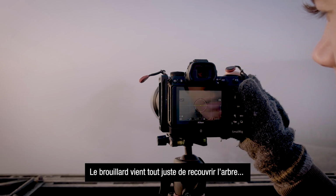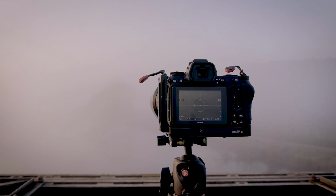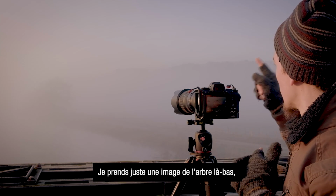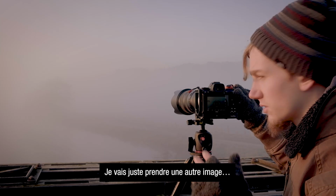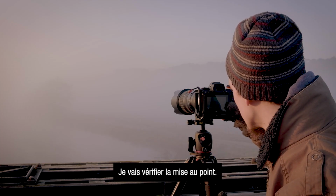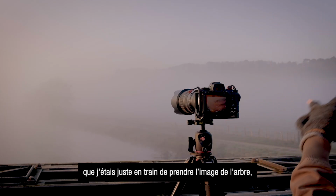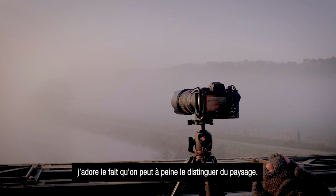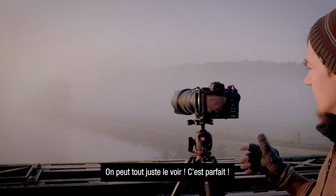The mist has just come in. So I'm just taking a picture of the tree over there that you can barely see. Just wait a minute, I'm going to take another picture. I'm going to check the focus. So yeah, I was saying, I'm just taking the picture of the tree. I love how you can barely see it in the background. Oh, it's just revealing itself right now. You can just see it.